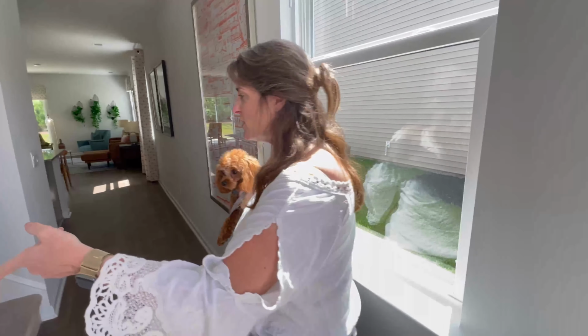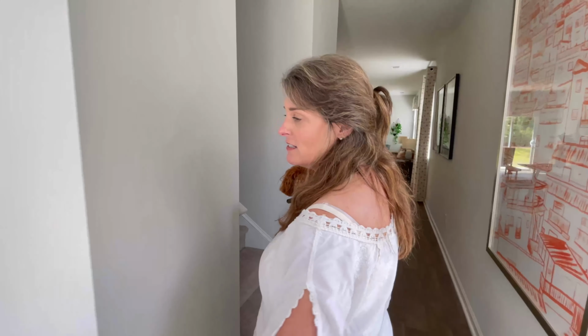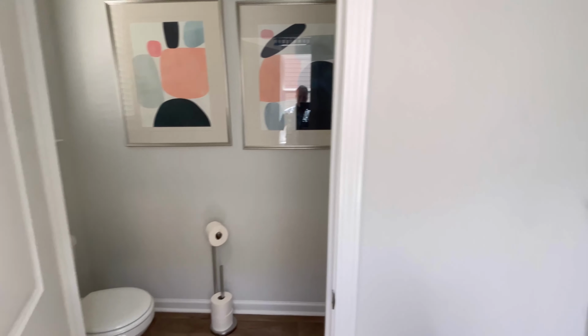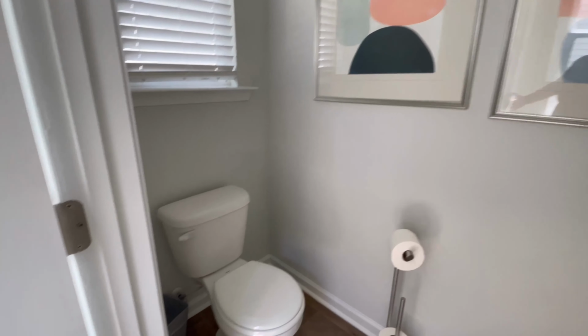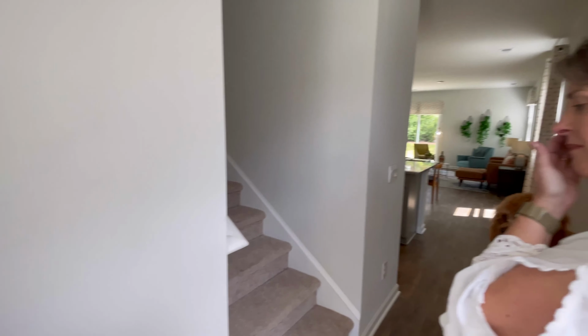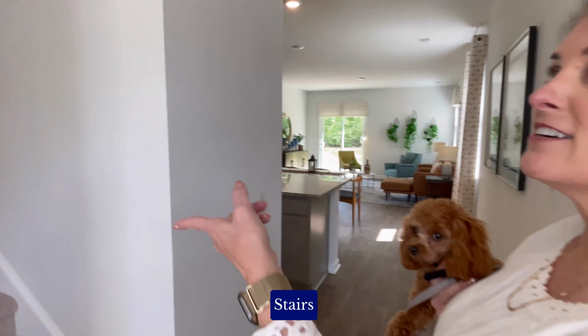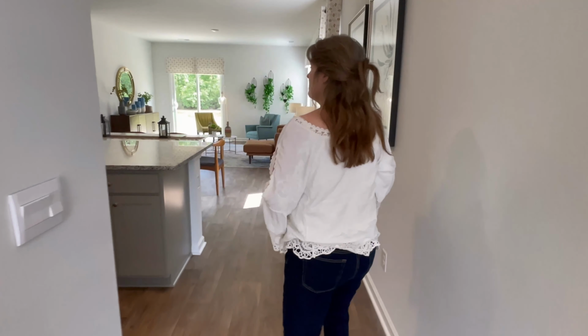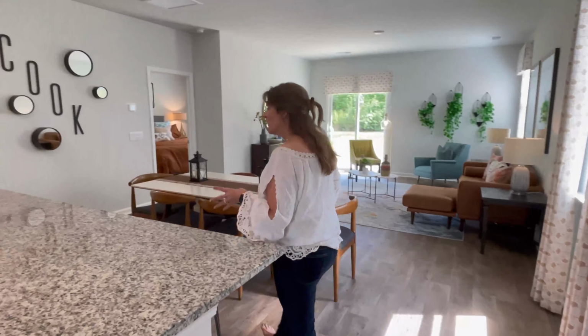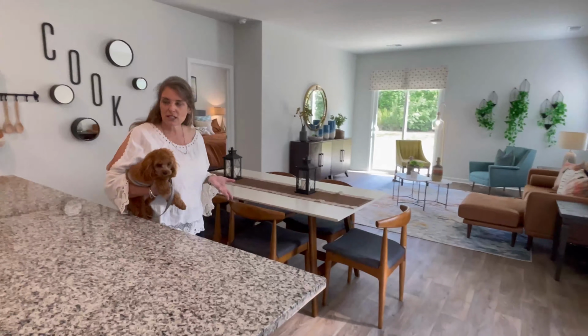All right. First thing right here to the right is a half bath. Nice little powder room. These are the stairs to get to the second floor, but we will look at those later. So let's go on in here. I want to show you the main living space of the home. This is very open, very spacious.